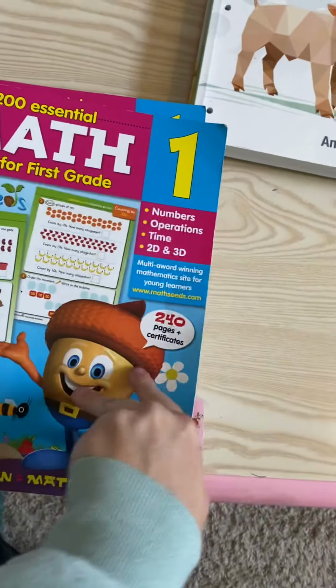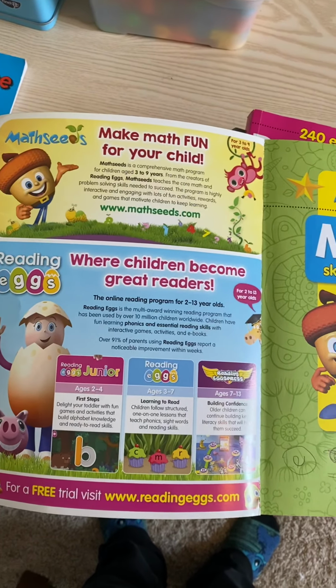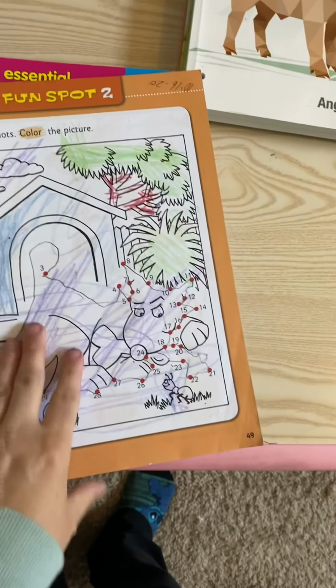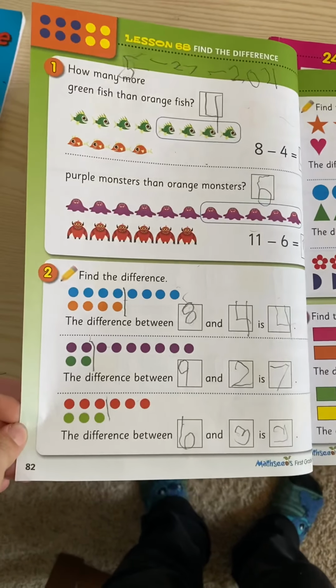We also love Mathseed, which has an online interactive component to do the lesson. And then we come here to do the extra pages, the extra practice. And we're on 68. Find the difference, and this is what my son did today.